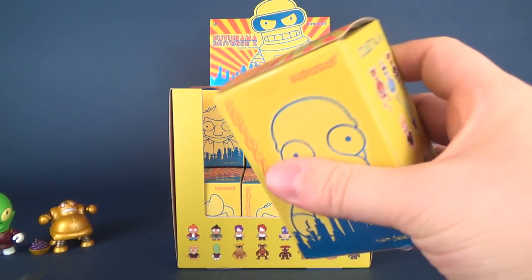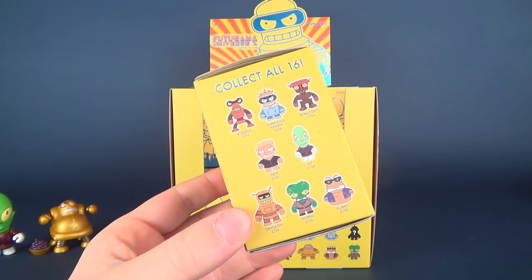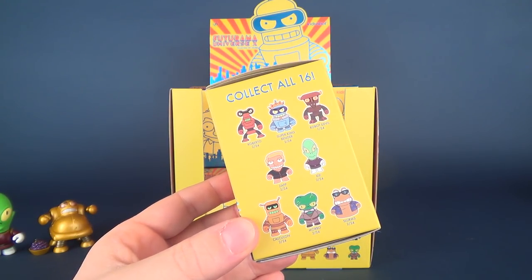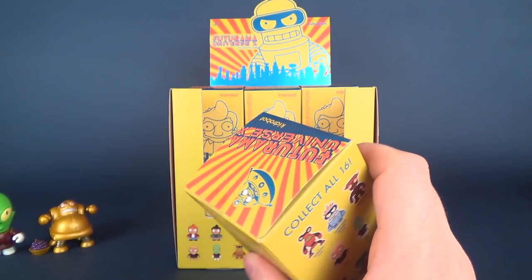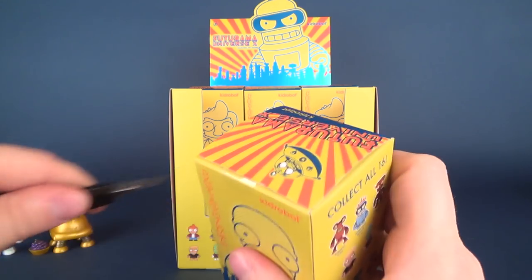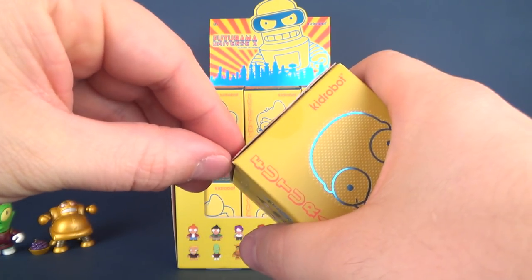We'll go ahead and open up the next box. Really a nice lineup for this go-around. This may be the second Kidrobot set, that second Futurama set that Kidrobot has released. I think that'd be the case, as we open up box number 3.